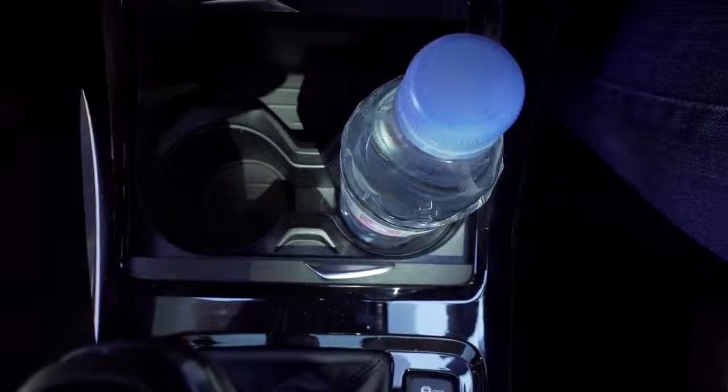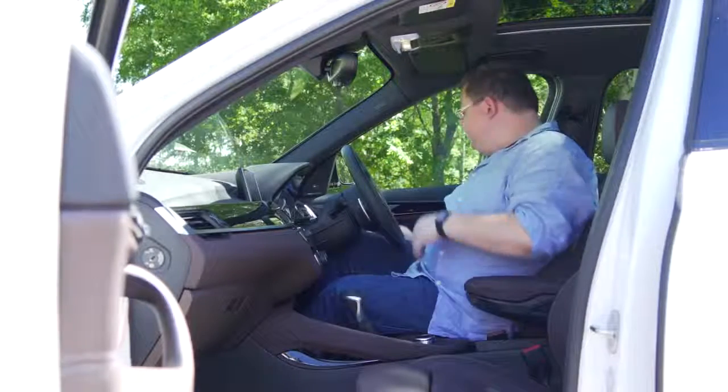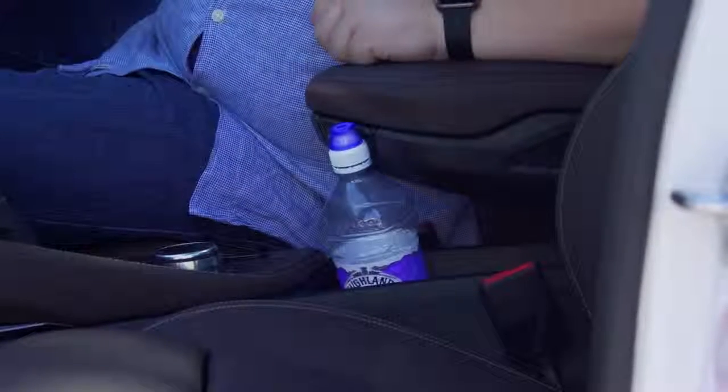There's also plenty of space for all of your odds and ends, whether it be in these two cup holders down here, this small cubby space in front of them, these door pockets which can hold a much bigger bottle of water. There's a big space here under the centre armrest, and of course you've also got a traditional glove box.